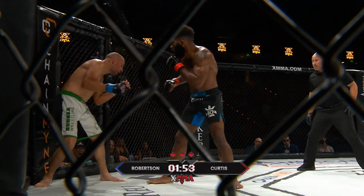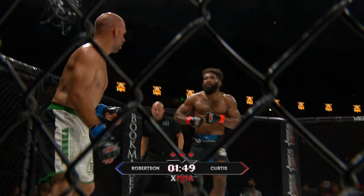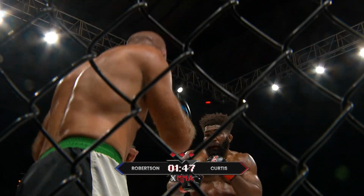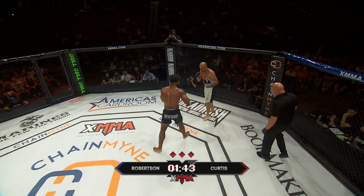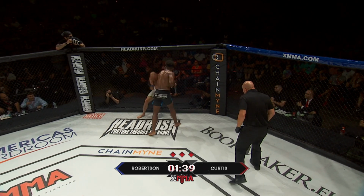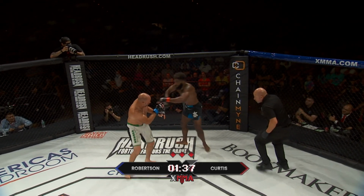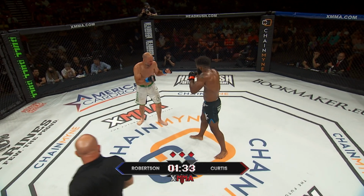Good left hand shot. Oh, that was a shot. But you see, he makes him pay. Even when he gets sprawled and he throws hands, throwing something. That was an interesting low single from Kenny Robertson. Defended super well by the strong hips of Chris Curtis, who's just putting on the pressure now. Great striking combinations. Finished there with the knee.